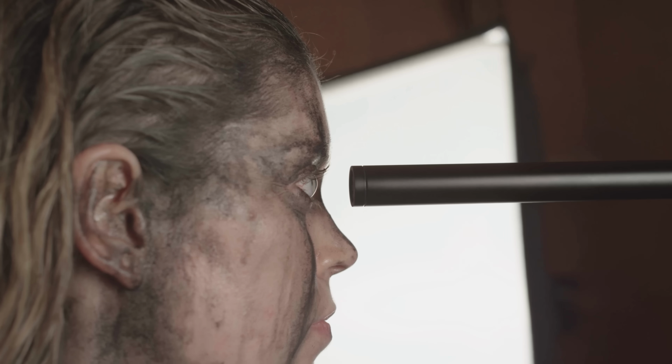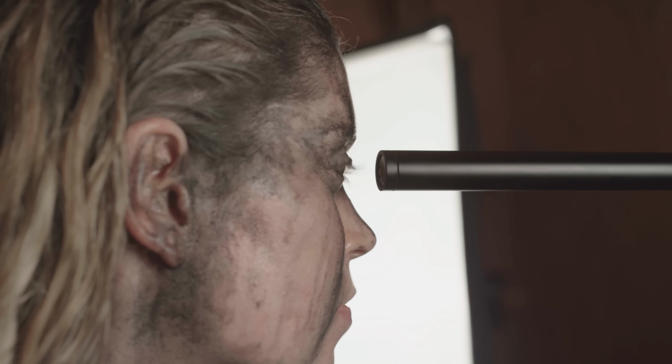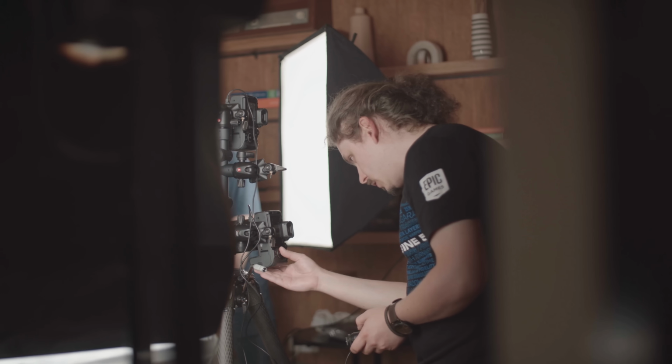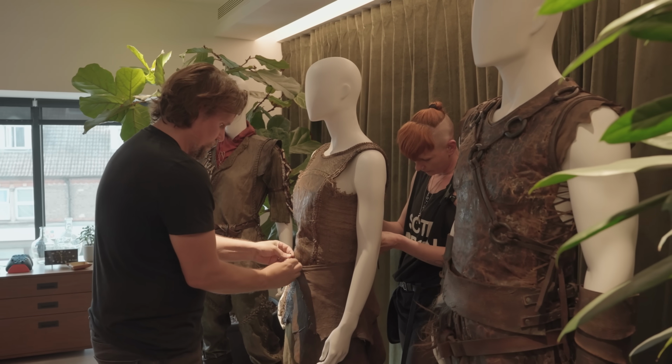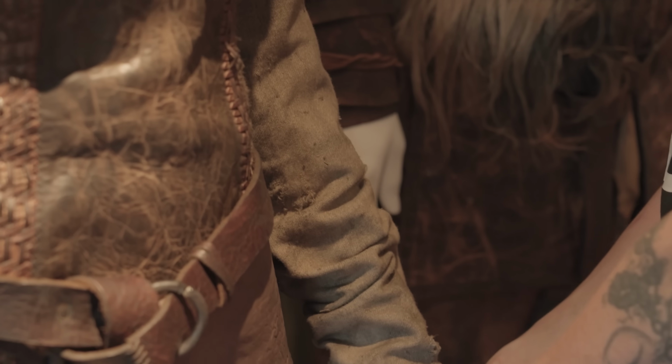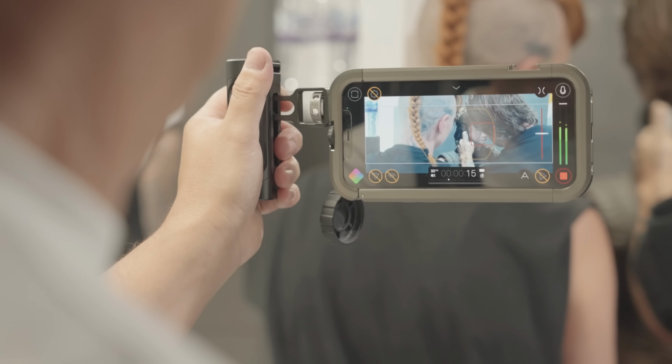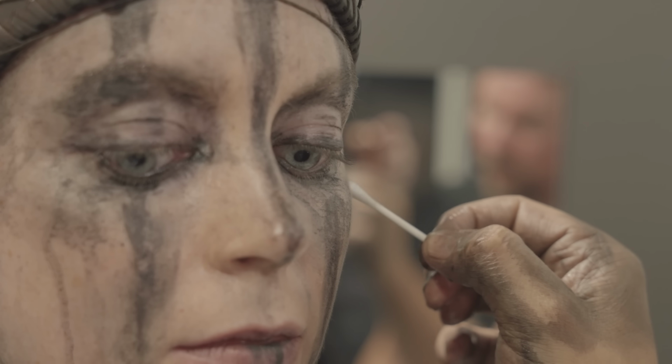We use 3Lateral for this work because they're world leaders in creating real-time digital doubles, and we have a fantastic, long-standing relationship with them. Our focus on crafting believability, as you've seen with Senua, will be extended to our principal cast in Senua's Saga, Hellblade 2. Doing so takes a lot of hard work, problem solving and time, but the reward is the connection that we hope you will build with our characters.